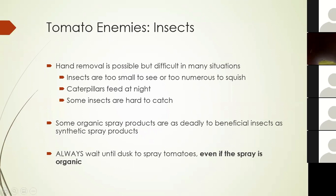That is not to say that an organic spray is safe for the insects that we love, like the honeybees, the beneficial insects and all that. Those insects can be hurt by organic sprays, by neem oil, by spinosad. Neem oil and spinosad are the two I use most frequently. So if you do have to end up using a spray, just spray it at dusk. The bees have gone to their homes, they've gone to sleep, and it's safe to spray. You're safe as long as you do it at dusk.